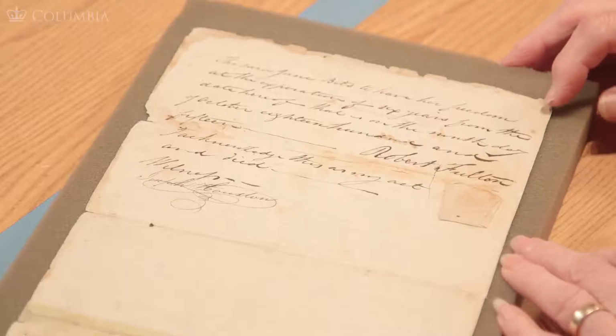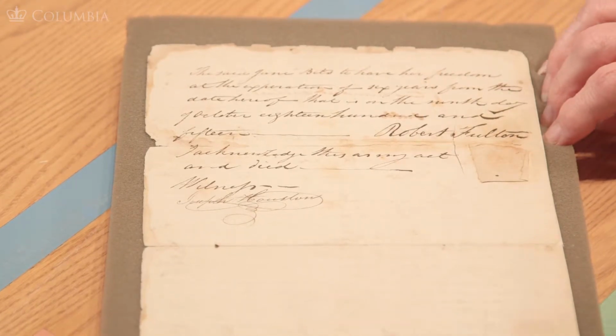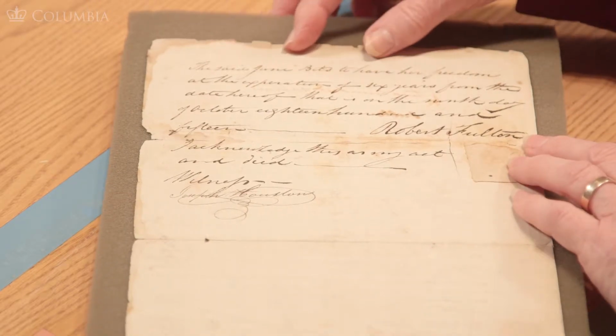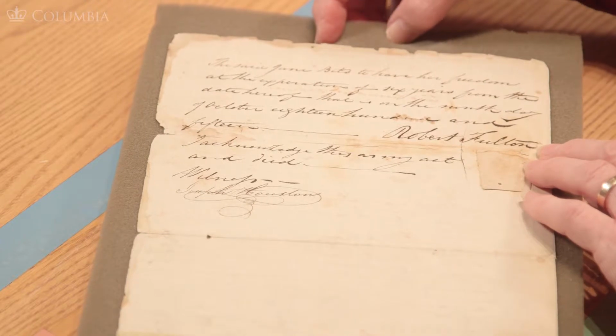But when we look on the back of this, we discover that, in fact, Robert Fulton, who has bought this enslaved woman, purchased the right anyway to use her, also agrees that within 6 years she will get her freedom. And to some extent, that might account for the low price that she was sold for.